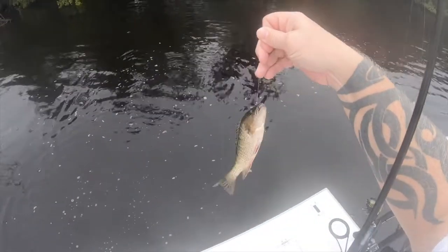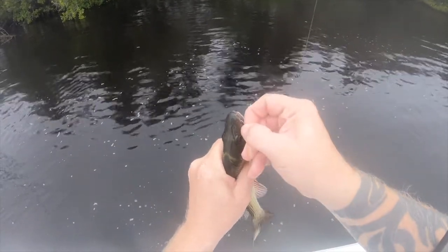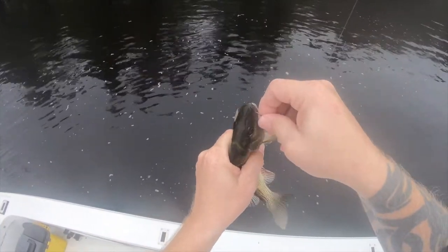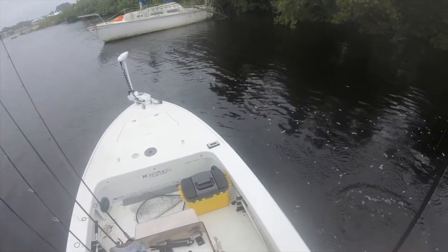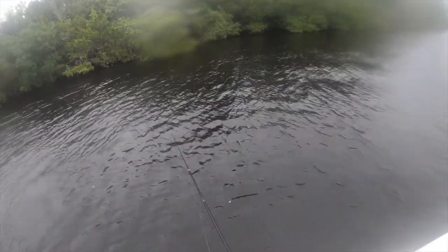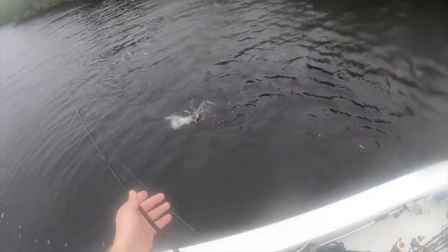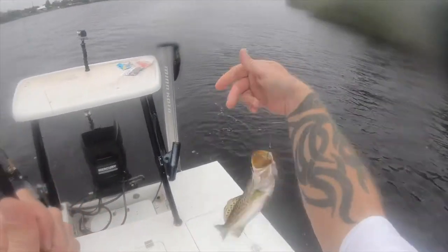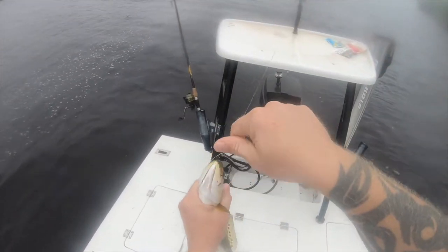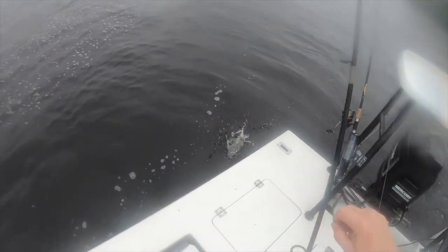Snapper. Trout right there. Oop, and back he goes.